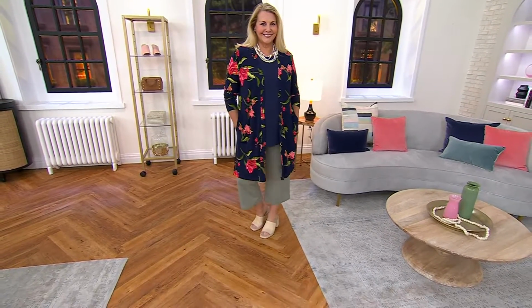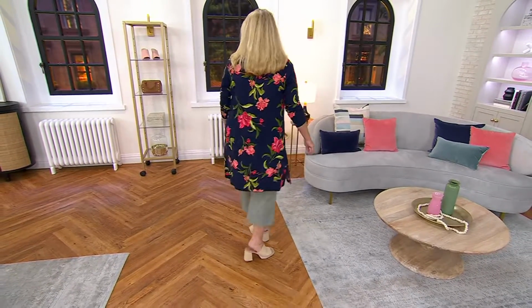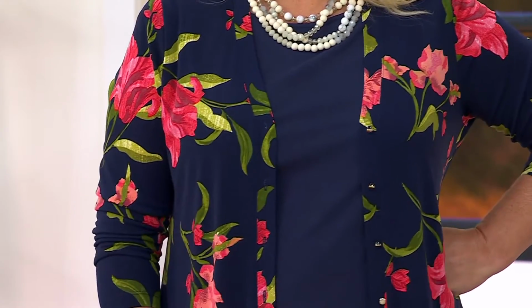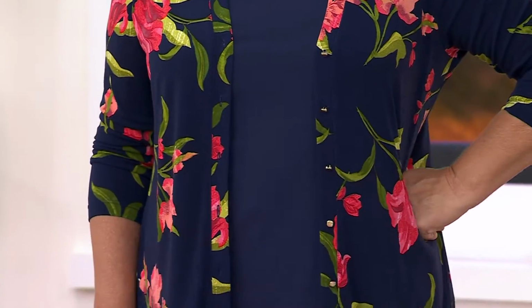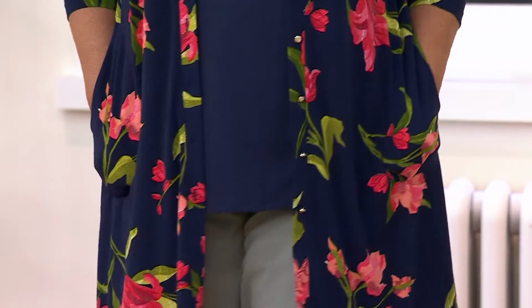Prints, you really can add such dimension to your wardrobe, and I think sometimes we shy away from them. We tend to dress in column of color or solid top and bottom. It's really lovely to have a print. This is something that will make you feel confident because of the print, because of the fabric, and then because of that silhouette.